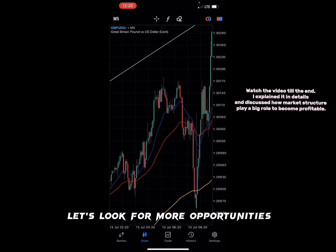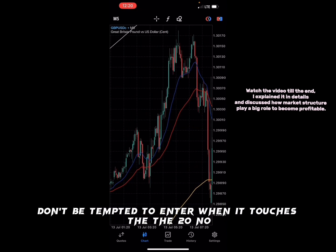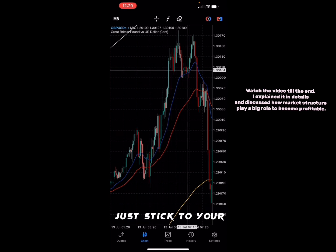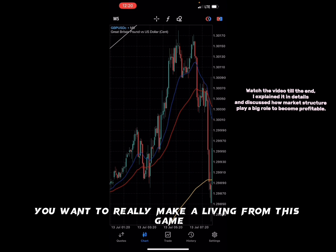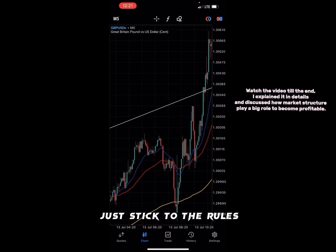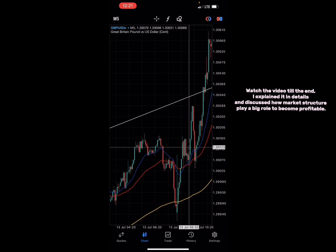Let's look for more opportunities. Guys, don't be tempted. Don't enter when it touches the 20. No, just stick to the rules. If you want to last, if you want to be profitable, if you want to really make a living from this game, just stick to the rules and watch yourself swimming in profit.